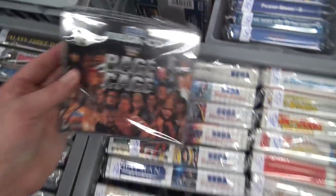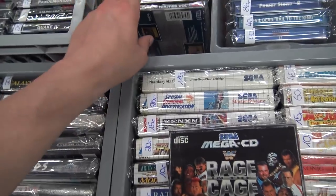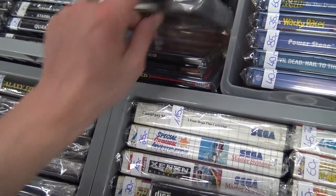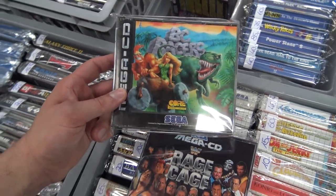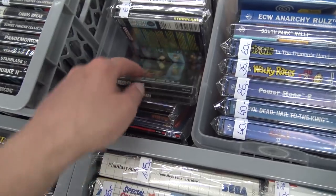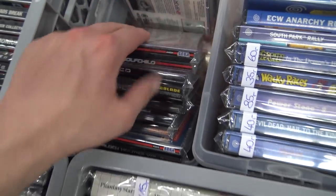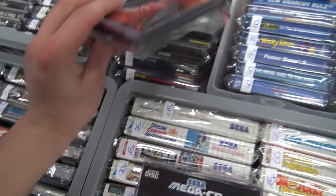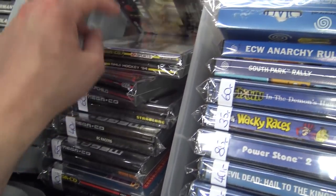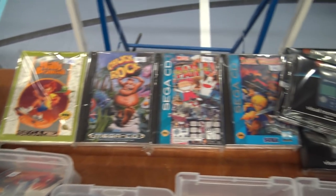When it comes to Sega Mega CD games, WWF Rage Cage is okay. That's one of the games I maybe will pick up in the future, but all the other games that I found were not cool enough. BC Racers is a fun game. But for the people who didn't know, Mega CD doesn't have a lot of great games in my opinion. Wolfchild is also a great game. Maybe I can find them a little bit cheaper, but we'll see in the future. But I didn't find a lot of them. A little bit of a bummer.